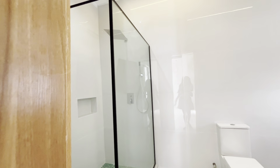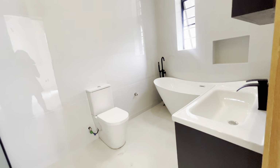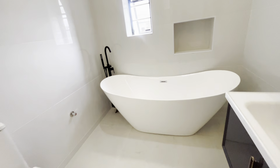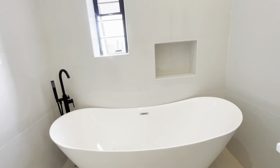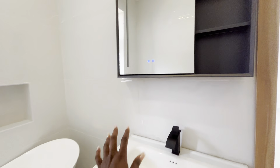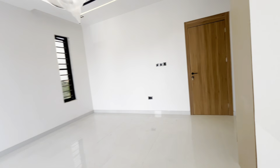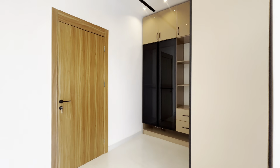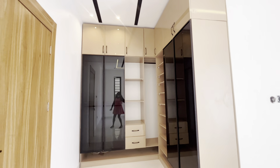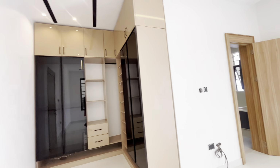So this is the bathroom. You have your bathtub here. You know, just good stuffs. And this is me. Okay. So you have your walk-in closet here. If you ask me, this is a very beautiful house. This is a very beautiful home, trust me.